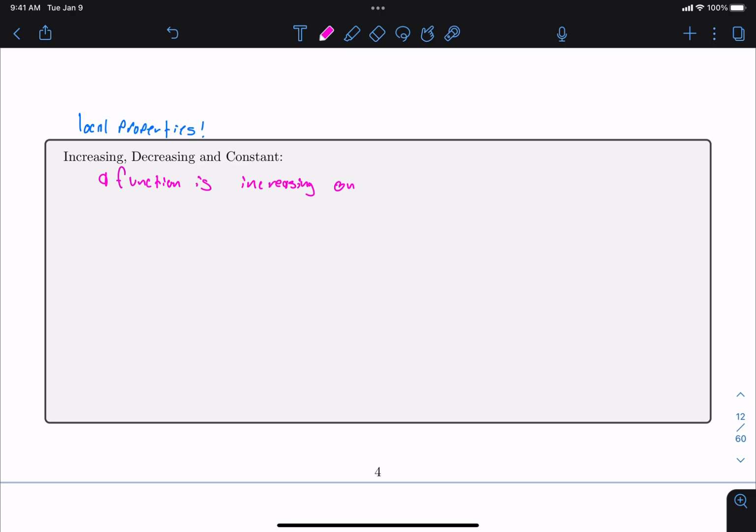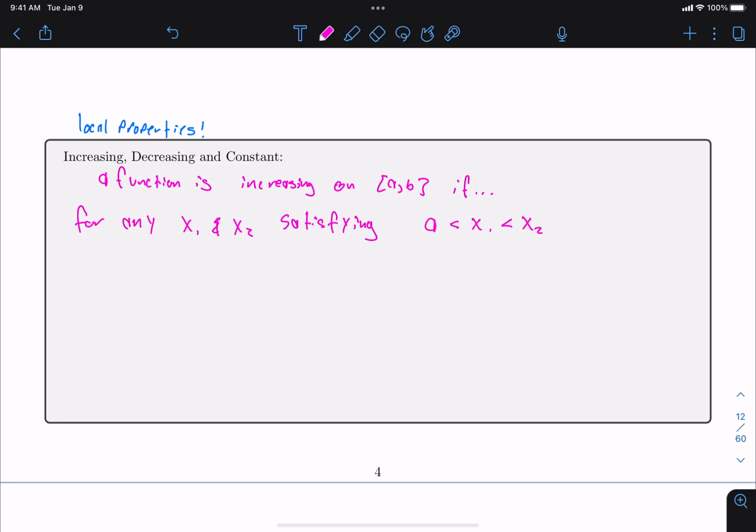So we say a function is increasing on an interval from a to b if, for any x1 and x2 satisfying a is less than x1, is less than x2, is less than b. So what is the setup here? We've got a, x1, and x2, and then b. Namely, x1 and x2 are two points, with x1 being to the left, and both of the points are in between a and b, the endpoints of this interval on which the function is increasing.